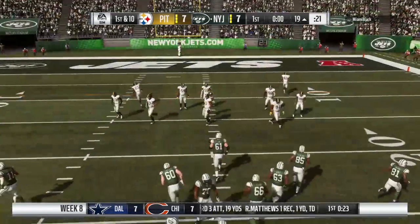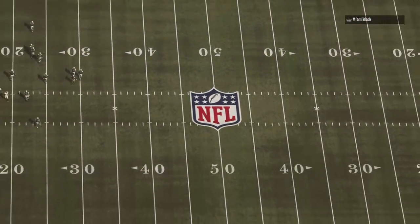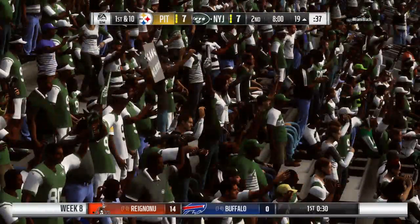First red zone opportunity now for the Jets. 1st and 10 at the 19. With Charles Davis, Brandon Gaudin with you. It's the Jets in possession as we begin quarter number 2 here. And they're on the move here. They've got it 1st and 10.